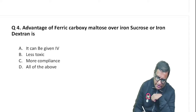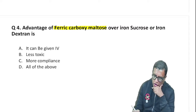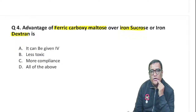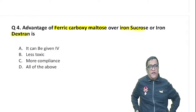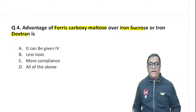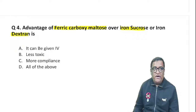Question 4. The advantage of ferric carboxymaltose, FCM for short, over iron sucrose or iron dextran is. So what is the advantage of ferric carboxymaltose? Mechanical fragility is nothing but because they are mechanically fragile, they get trapped in the spleen and are killed in the spleen, isn't it? So anything which is undergoing lysis in the spleen has to be mechanically more fragile. Yes. So what is the advantage of ferric carboxymaltose over iron sucrose or iron dextran?